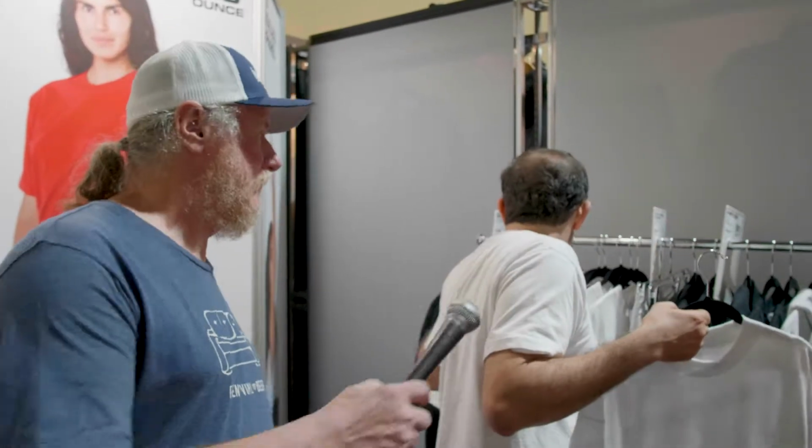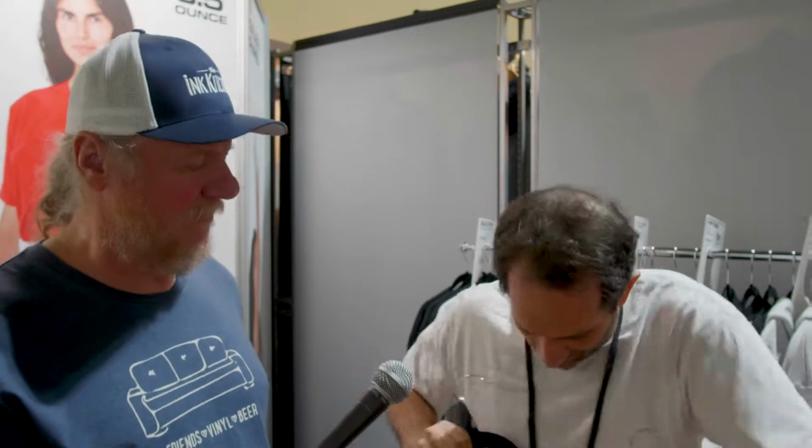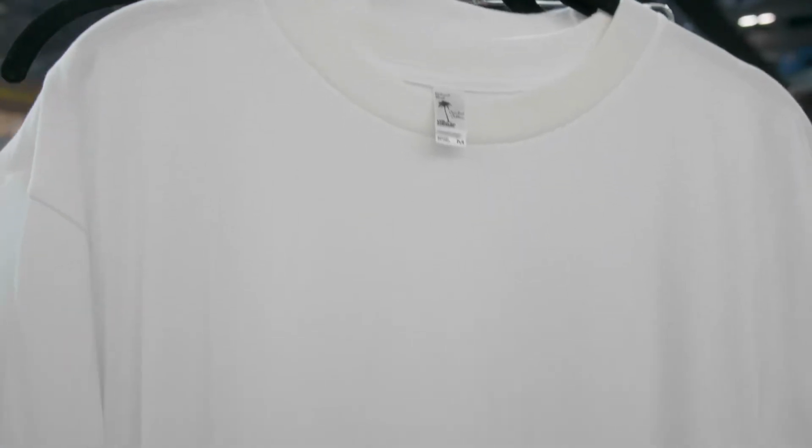Here's the 2017. This is the mock neck version. It's a little bit bigger. If you look at the 2017, wider neck, but it's also higher. That's the trip. We also have, here's a cool sweatshirt.